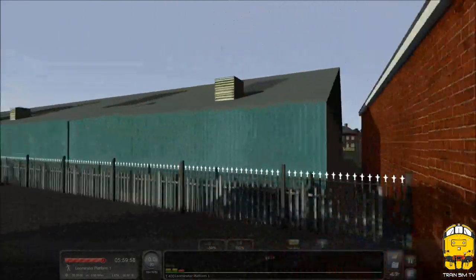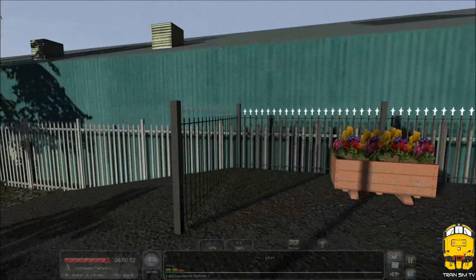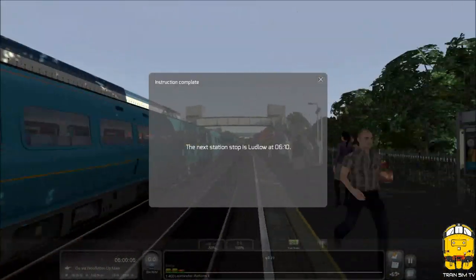Nice fencing on the back of this as well. The stations are lovely, I cannot fault the stations at all. Really nicely done.